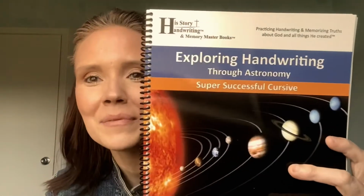But I really feel like he could still use, I still want him to have that handwriting practice. And that's just something I choose as the mom. And so I decided, since we're doing astronomy with Apologia, this is something else. This is His Story in Handwriting, exploring handwriting through astronomy. It's a cursive book, and it's astronomy. It's not Apologia, but it's from christianbook.com. It's called His Story in Handwriting. And I love this. It says, practicing handwriting and memorizing truths about God and all the things he created. And I'm so super excited about that.